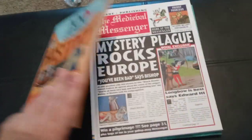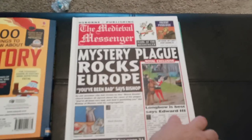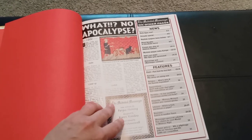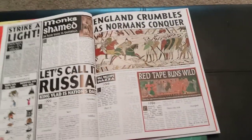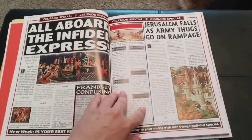All right. Next is The Medieval Messenger. This is a fun way to look at medieval times. Excuse me. You're blocking the book. All right, so this is just a really fun way to look at medieval times and to teach kids what was going on. Kind of like Dark Ages over, Crusades, religion, superstitions, business, what everything was like. It's basically like reading a newspaper from medieval times.